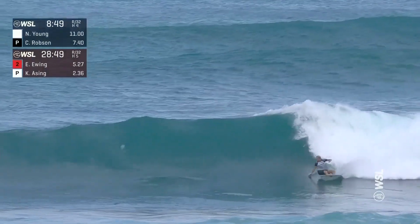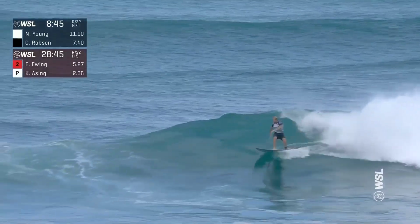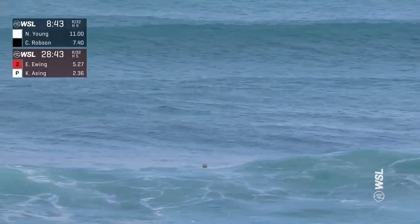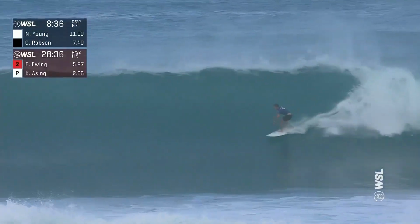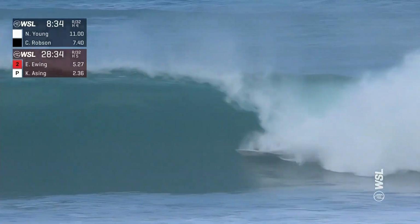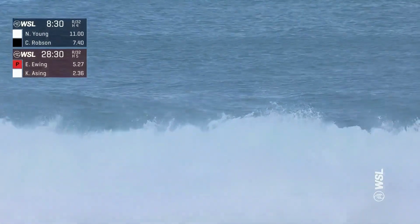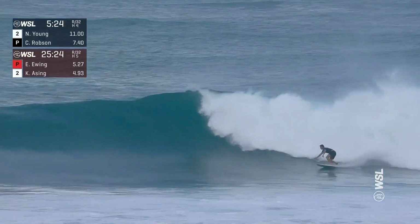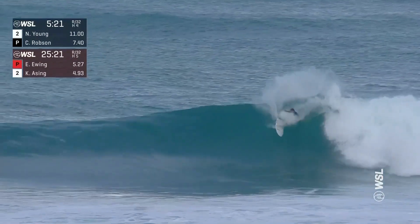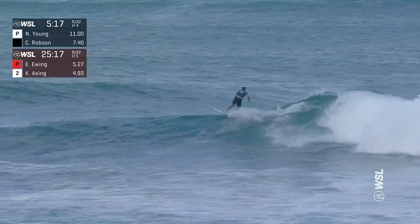Little let down with that turn, but he's going to go straight back up. Nice little snap right there. And he has the priority. Out the back of him, Callum Robson looking for something. Wow, that wave was hucking out, but didn't give him the opportunity to get into the two. Up and riding, Callum looking down the line. His back's against the wall, needs a 6.27. Nice turn, really solid. That wave's going to let him down, though.